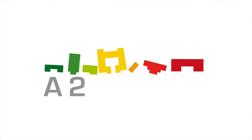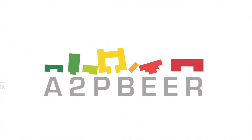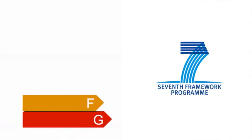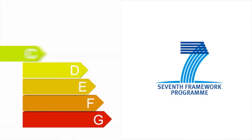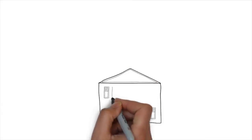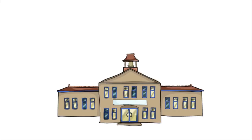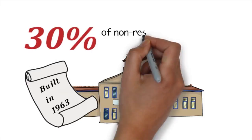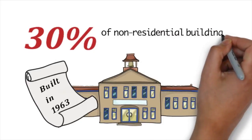The A2PBEER project is a four-year research effort, partly funded by the EU's 7th Framework Programme, and it is addressing the issue of energy-efficient retrofitting as a means of reaching those EU targets. It is approaching this ambition by focusing on our public buildings, so often older and in need of upgrading. Indeed, 30% of non-residential buildings in Europe are public buildings.